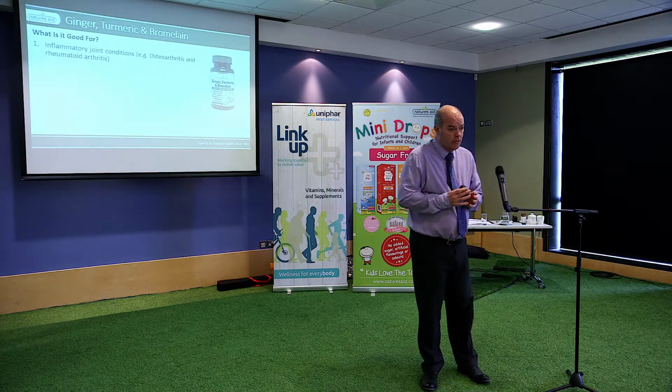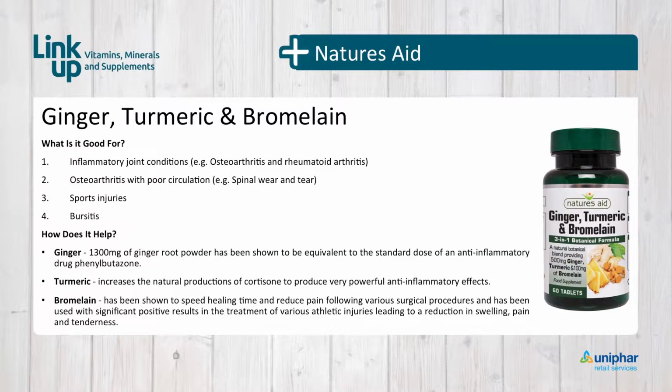Moving on to ginger, turmeric and bromelain. Ginger, turmeric, bromelain is a great anti-inflammatory. It's great for the joints. It's a unique product in HSA. Nobody else produces this combination of these 3 nutrients. It's good for osteoarthritis with poor circulation. It's good for sports injuries, and it's good for bursitis, tennis elbow, housemaid's knee, those type of things.